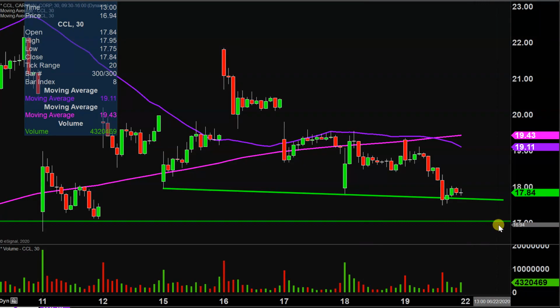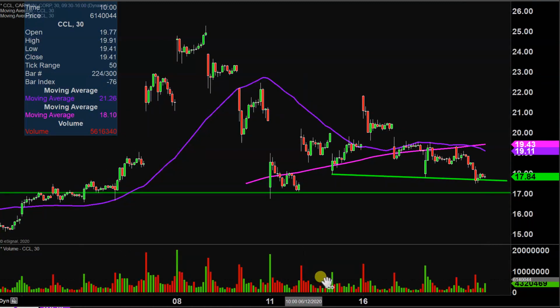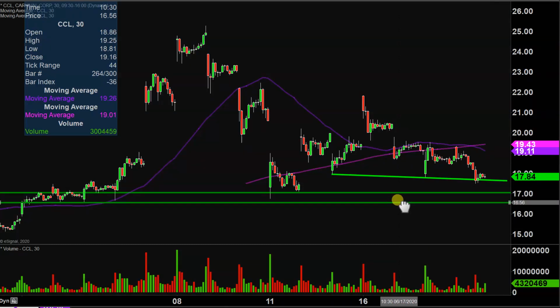It's not guaranteed to stop at 17, but if it got down to that level and kept on going, that could be a very solid trade. Like I said, I'm not saying that I'm necessarily looking to short it there, but there's shorts watching that level. And just because there's so much bearish momentum, I'm going to map out the next level of support, which would then be down around $16.50.